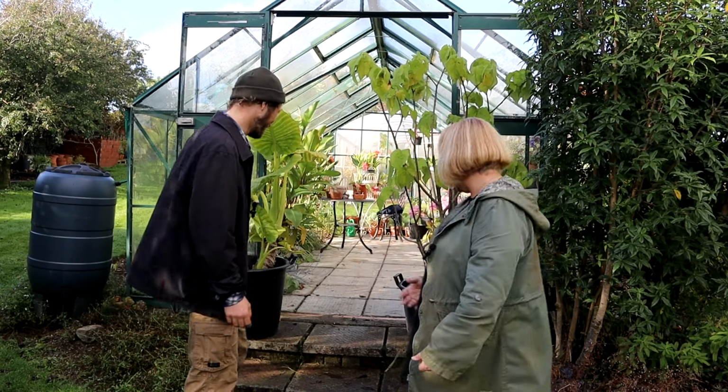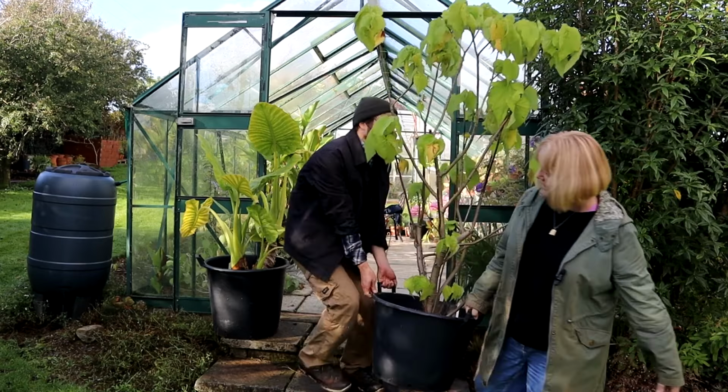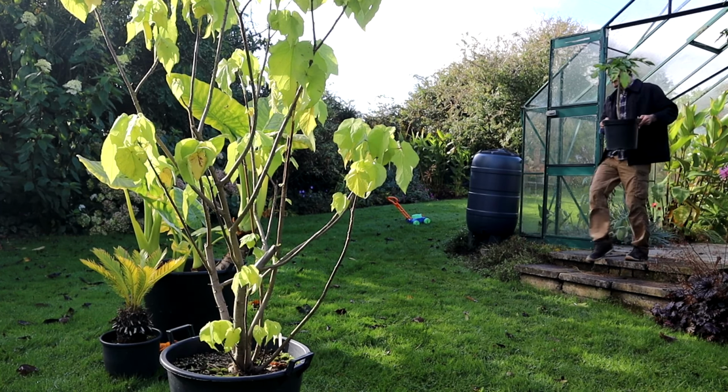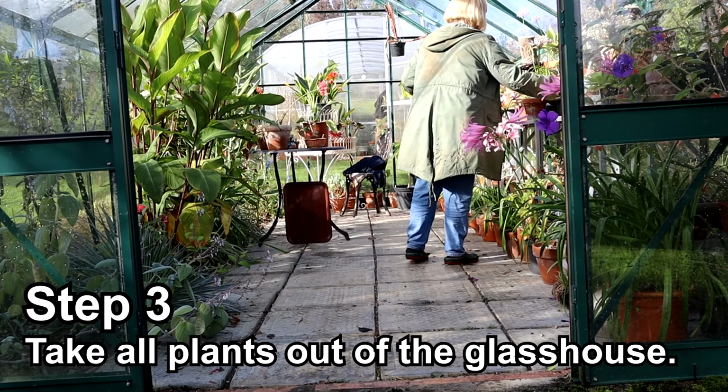Yeah. So shall we start with the big one? Yeah. Okay. Let's go. Now, some of the bigger plants that I don't mind if they get a bit wet, I'm going to just leave here on the lawn, because they're very heavy to cart in and out of the greenhouse.